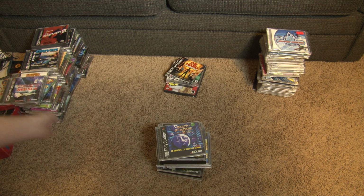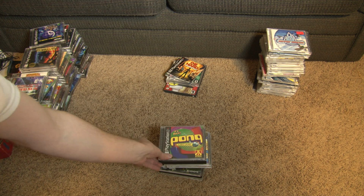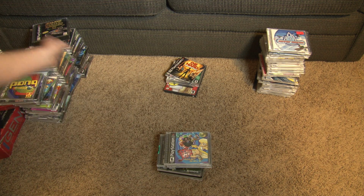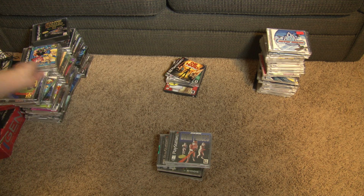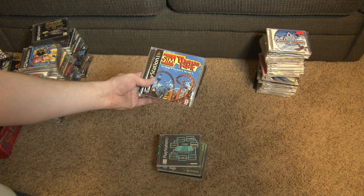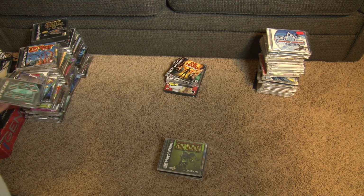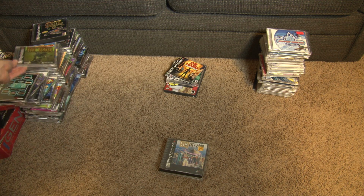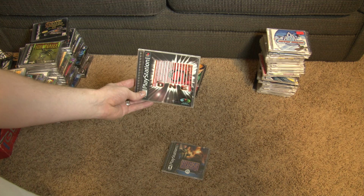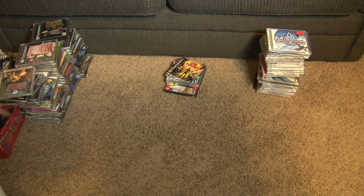Colony Wars 3, Red Sun. Bust-a-Move 2. Machine Hunter. Pong. Star Wars Rebel Assault 2. Spin Jam. Star Wars Dark Forces. Sim Theme Park. Midway presents Arcade's Greatest Hits. Legacy of Kain Soul Reaver. SimCity 2000. And Medal of Honor Underground. So that is all the PlayStation games that was in his box there.